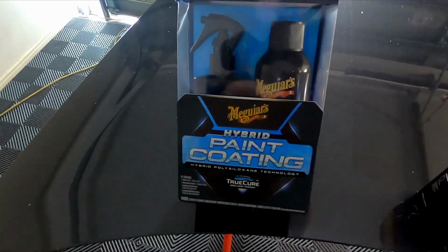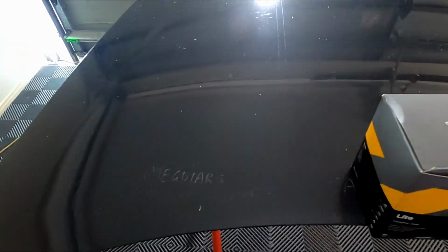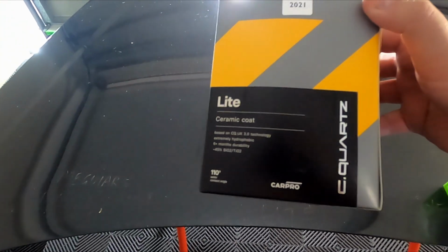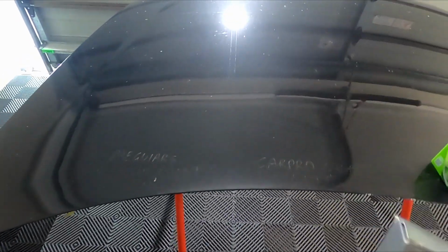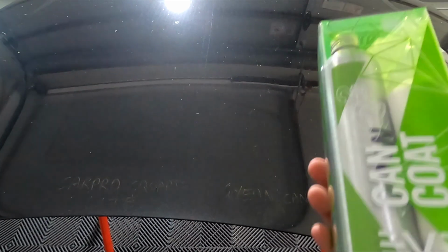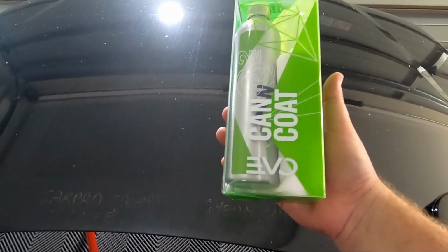Meguiars hybrid paint coating kit. So that's the one that's sort of been starting to fail a little bit, but we'll see how we go. Claims 1 year durability. Carpro's Cquartz Lite claims 6 months plus durability. We're seeing that that's definitely a little bit on the sort of, I can't even think of the word I'm looking for at the moment. But yeah, they're under promising and over delivering basically. A little bit pessimistic, I guess.